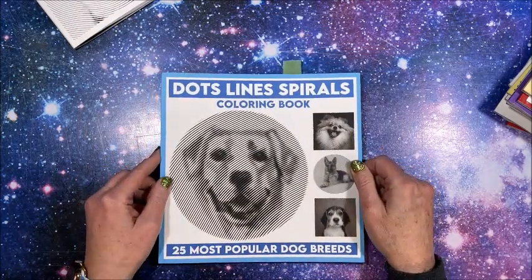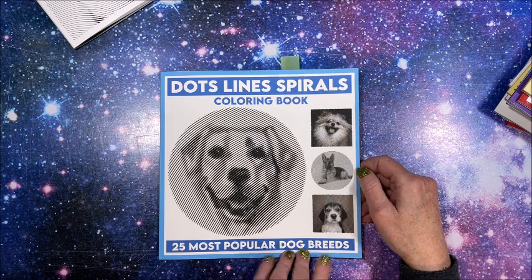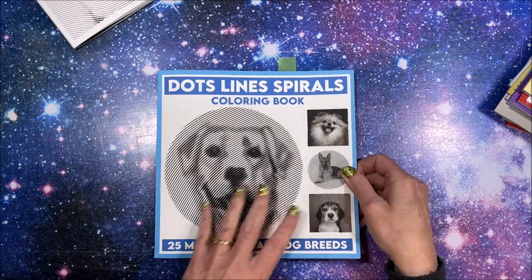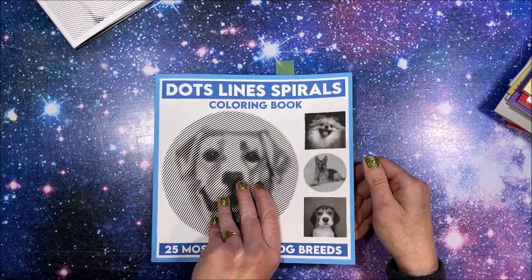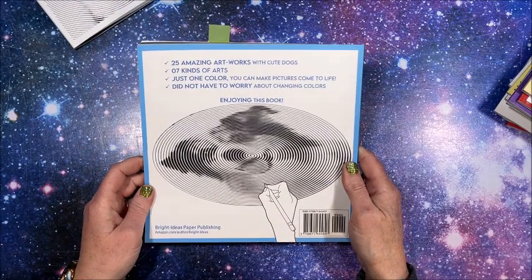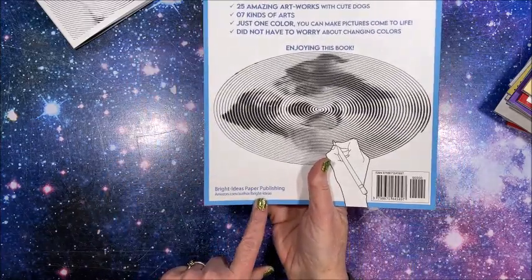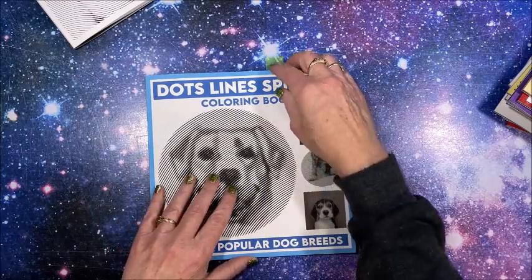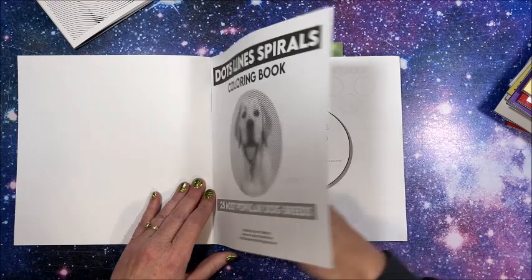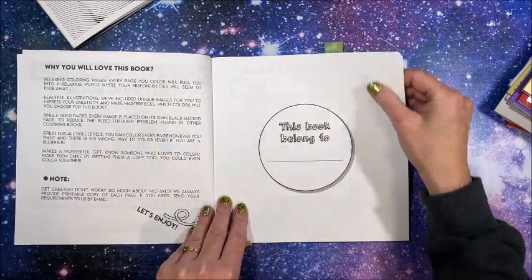Then we have dots, lines, and spirals. We have 25 most popular dog breeds. Look at that one. Oh, I want a Pomeranian. That's what Bella was supposed to be. And this is the back cover. 25 pictures in here, again, by Bright Ideas Paper Publishing. So we do have the title page, nameplate page, again, why you will love this book.